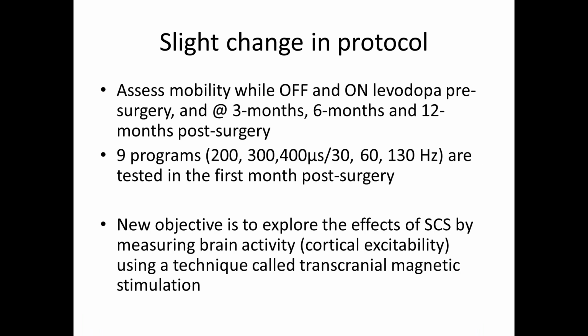The other thing that I've started doing is I've made a slight change in the protocol. Now I'm trying to assess what's happening with levodopa. Why do we need to reduce levodopa in some patients? I'm trying to assess the effects of when levodopa is not in the body, and then when patients are on levodopa, and seeing how their mobility changes before surgery. I'm also assessing them at 3 months, 6 months, and then 12 months after surgery, while off and on the levodopa, and then I can monitor how their mobility changes while on these different medication states.